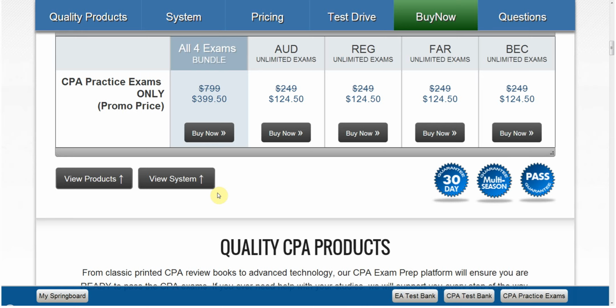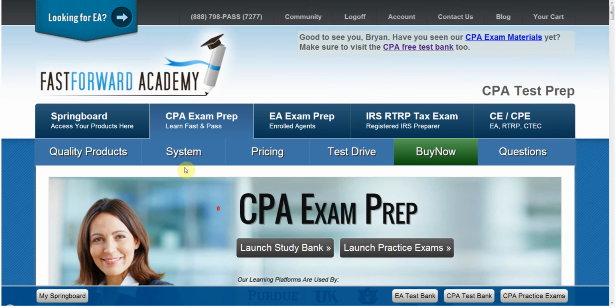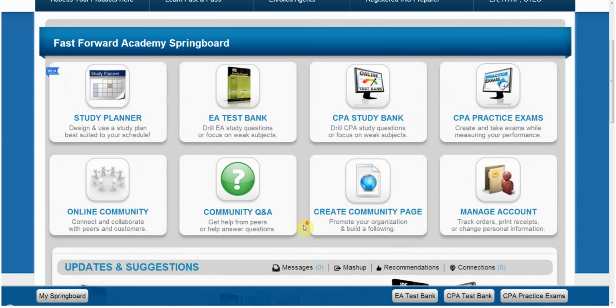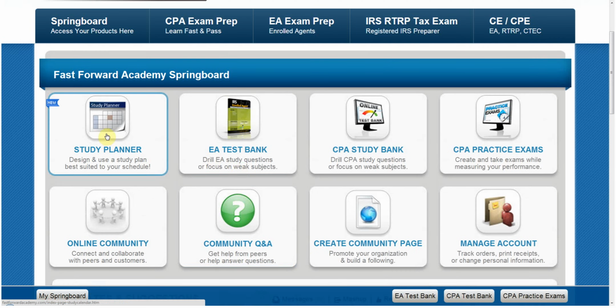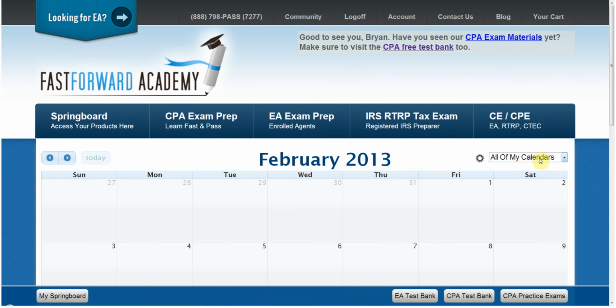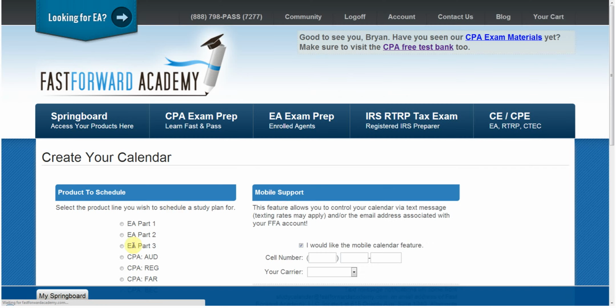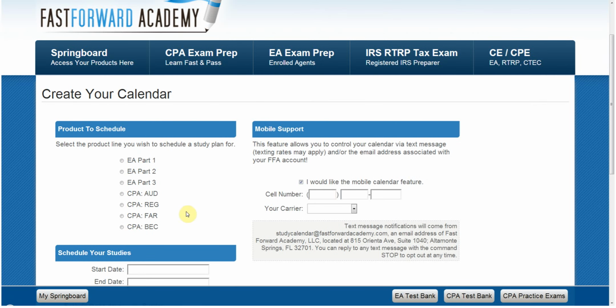Once you've logged in and figured out which one to purchase, you'll have access to your Springboard. This gives you a rundown of all the products that you have access to. One of the new features that they recently added is the study planner. When you go in here, basically it's a calendar, and you can create a new calendar. Essentially it's for your customized study plan.